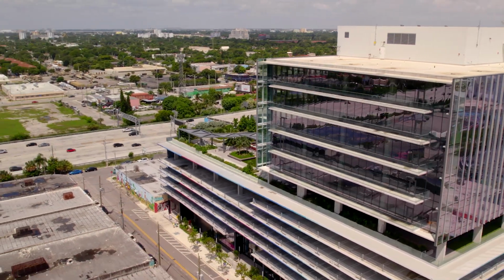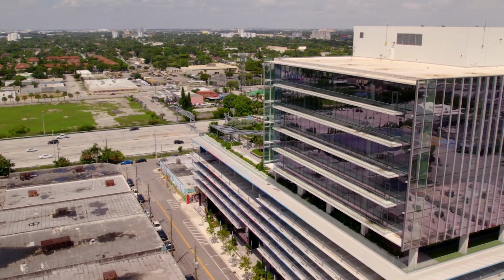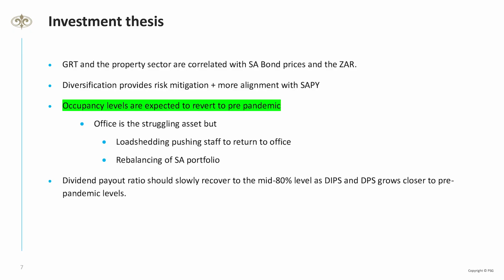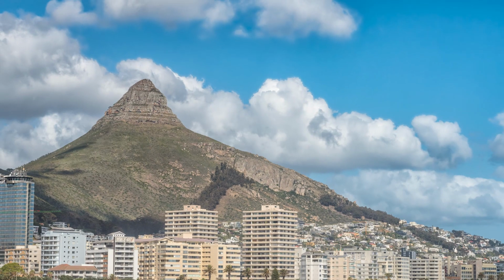We see 2 drivers for office assets. The first being load shedding pushing staff to return to office, and the second being a rebalancing of Growthpoint's South African portfolio. What that means is that they're simply pivoting out of riskier, underperforming assets and moving towards more performing assets. That means moving out of Gauteng and a little bit more into the Western Cape, as well as KZN.